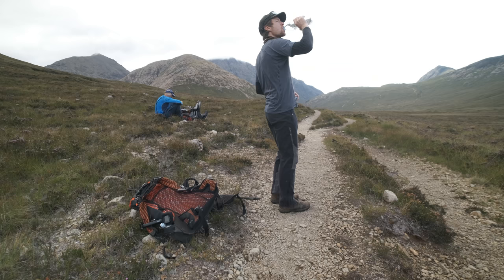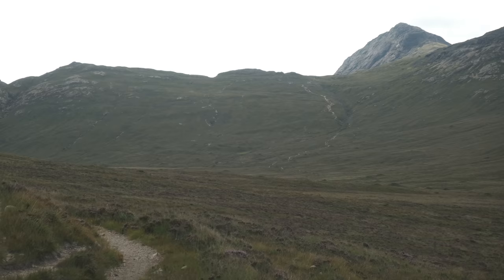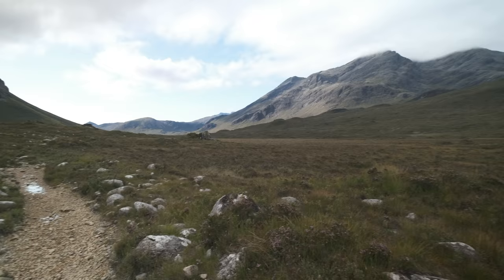So we have this decent size looking ridge that we have to get up on, and you can just see the footpath over here. Once we get on top of that ridge, the views should open up. I mean, don't get me wrong, the views so far have been phenomenal, but I'm excited to see what we find when we get up on that ridge.